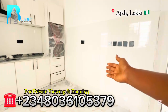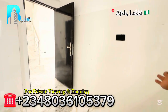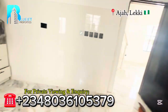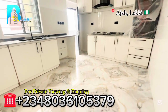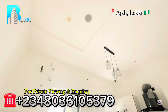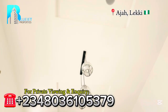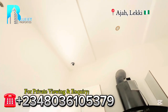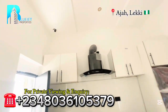You can actually put your refrigerator at this side, or you put it at this side, whichever one you prefer. You have sockets on both sides, so you can put your refrigerator here or here, and you still have enough space in this kitchen. See the space for the kitchen. Take a look at the light and the POP design for this kitchen. We have spotlight, inbuilt audio speaker, light fittings for the kitchen, and we also have a CCTV camera right here. So that's the CCTV camera for this kitchen.